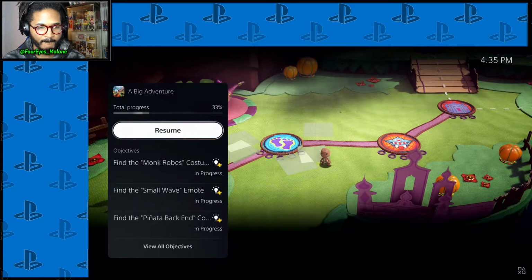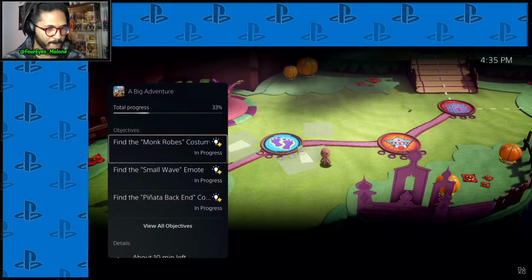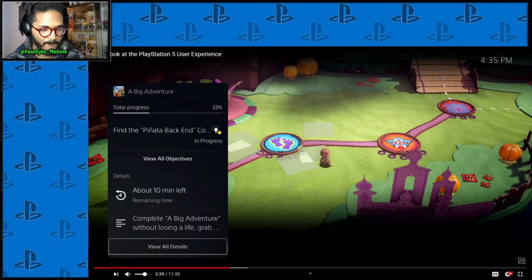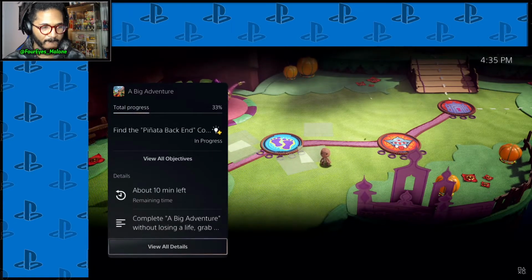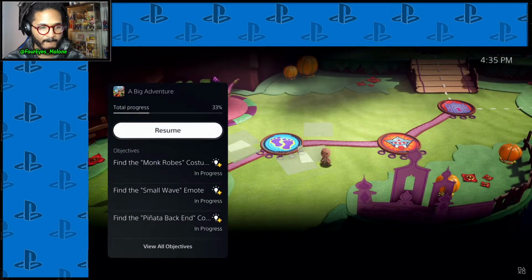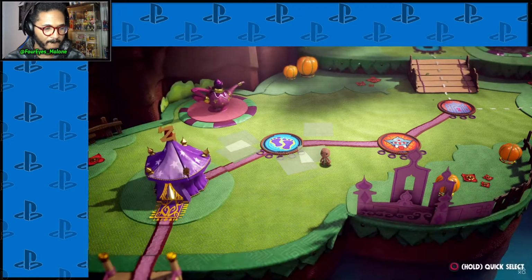Here I can see more information, including key objectives I haven't met. And I'm seeing a very important piece of information here. It says about 10 minutes left. This is PlayStation 5's personalized playtime estimate, giving me an idea how long it will take me to complete this activity. Some activities even let you jump directly to that place in the game.